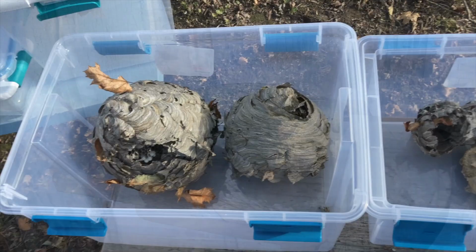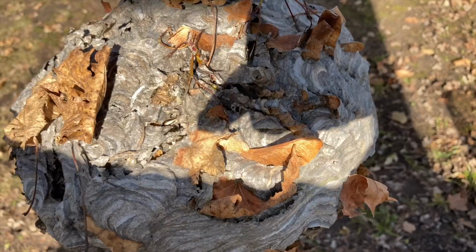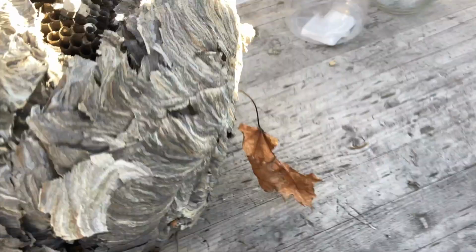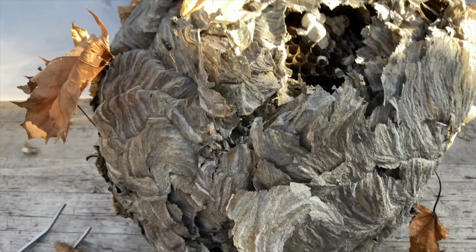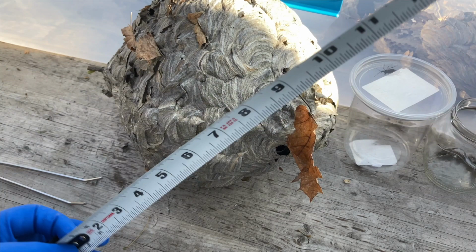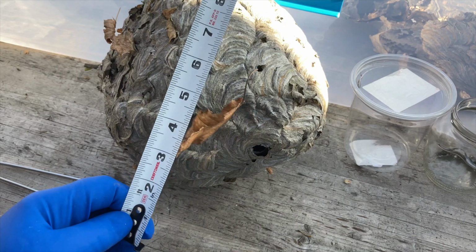All right, so the next one we're gonna do today is this large one. It was a very good sized nest. Let's take a measurement on that guy. Let's see what we can find inside. Alright, let's start with a measurement on this one. About 10 inches long, give or take, by about 10, so maybe 10 by 10, 10 by 11. That's a pretty good sized nest.